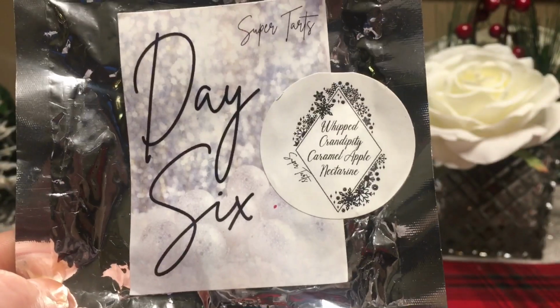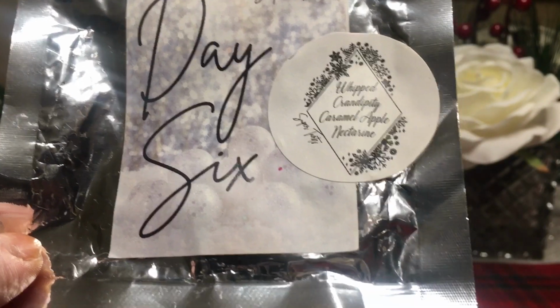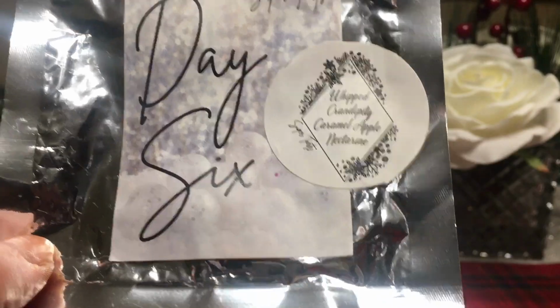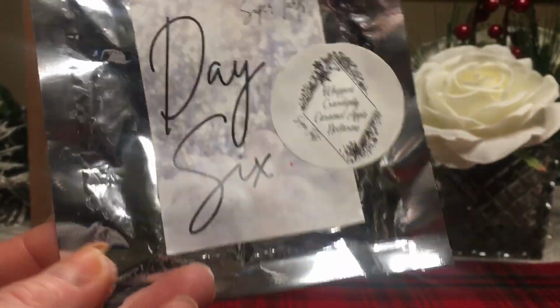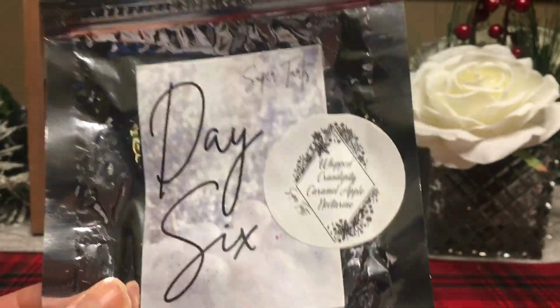And I also used day 6 from the same Advent calendar. Serendipity, caramel, apple, and nectarine. Yeah, this was really good. I did like this one as well. Again, it was just a singular piece that I cut in half, melted in our living room, and it threw like all day long.